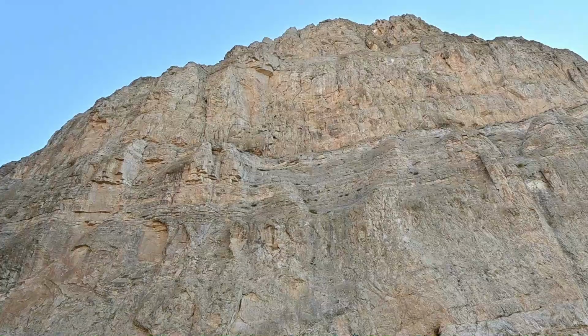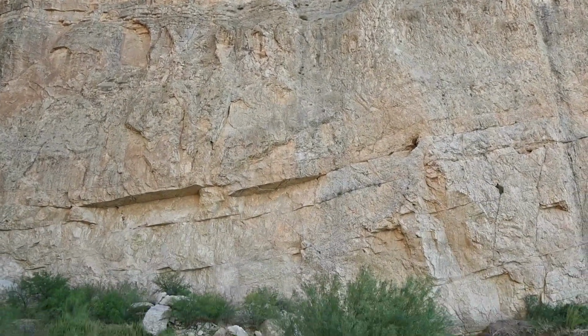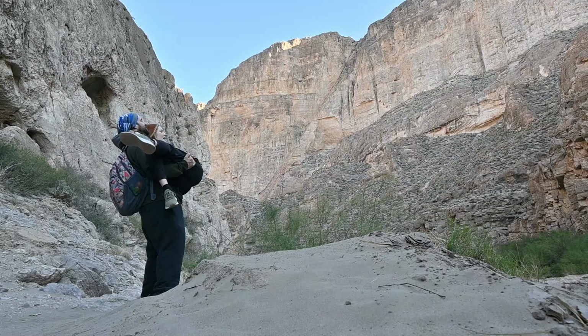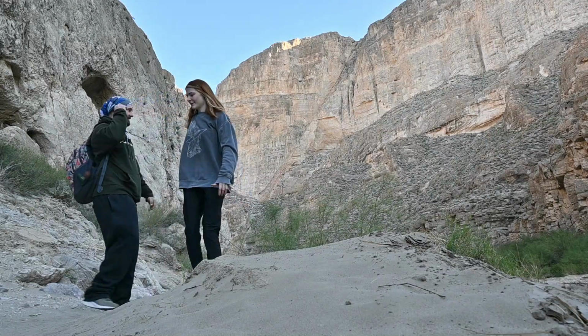Boquillas Canyon is absolutely stunning. It's hard to capture its beauty and magnitude on camera, but it was so spectacular. Even after visiting and hiking so many other parts of the park during our stay, Boquillas Canyon remained my favorite place in the park.